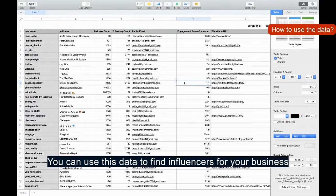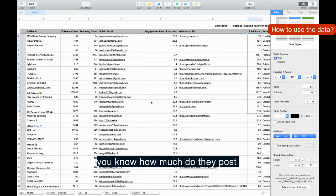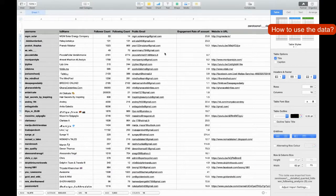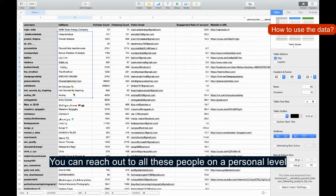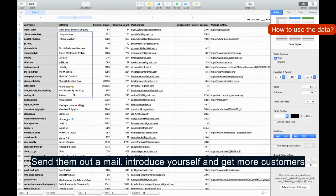So you can use this to find the right influencers for your business, because this data doesn't lie. You know their engagement rate. You know their following counts. You know how much they post, and you know their public email. So instead of reaching out and messaging them, you can just drop them a mail on a mass level. Apart from that, you can also use this data for cold emailing. You have got their emails, their contacts, and a lot of other information which you can use to reach them on a really personal level. So send them a mail, introduce yourself, and get more customers. The possibilities of this are endless.